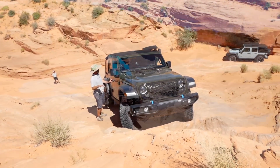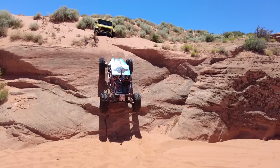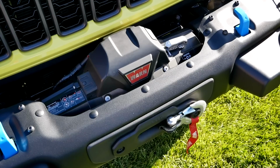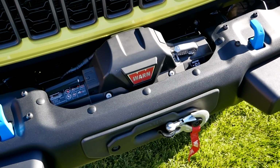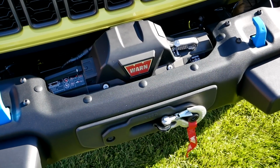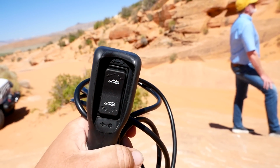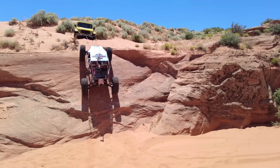So there's the Wrangler winching this buggy up the rocks there. It's an 8,000 pound Warn winch on the Wrangler, 90-foot synthetic rope. And of course, all engineered by Jeep straight from the factory. So you're getting all the crash test safety, and you're getting a warranty, which is always a big deal. And then boom, just like that, from inside that Jeep, you can let them back down.